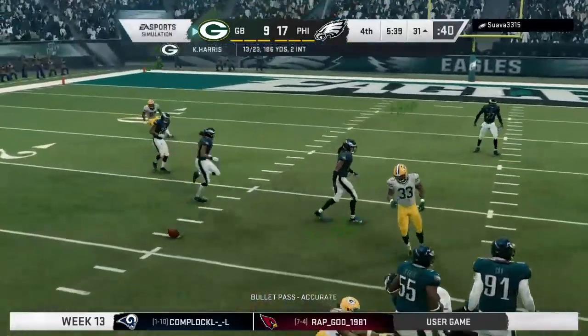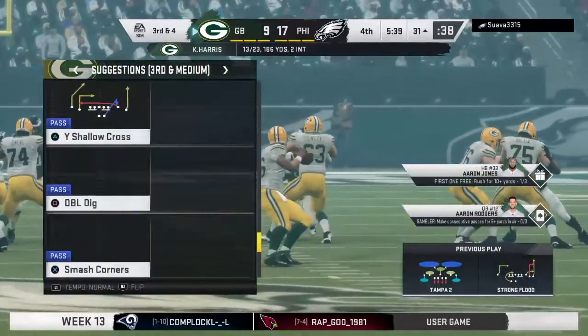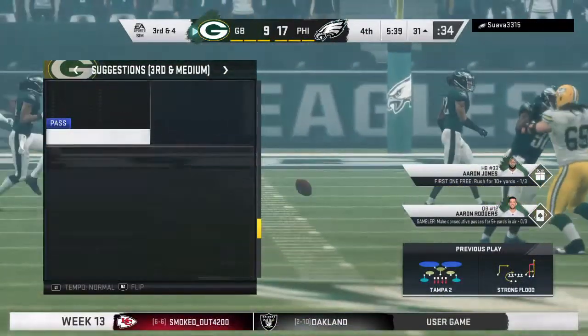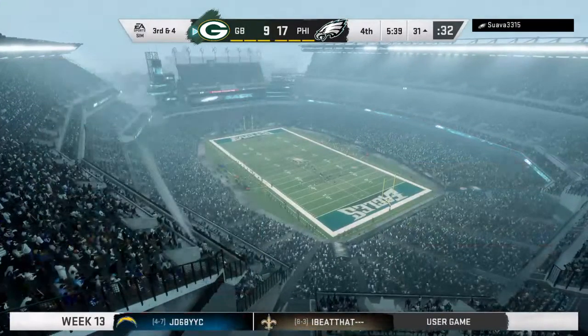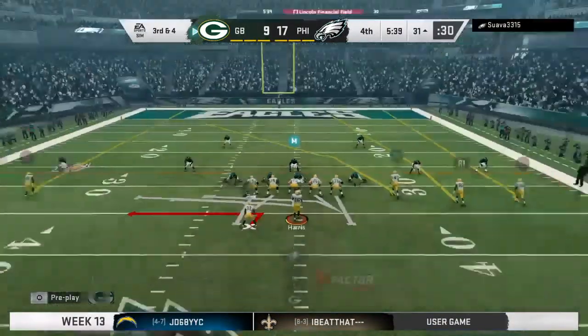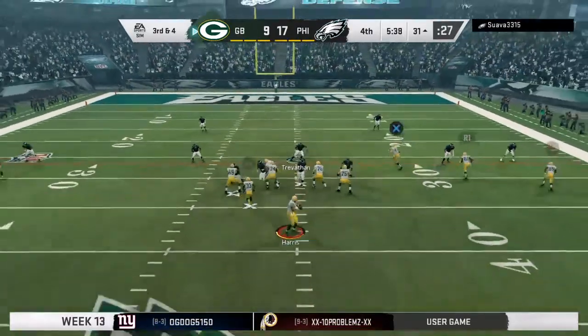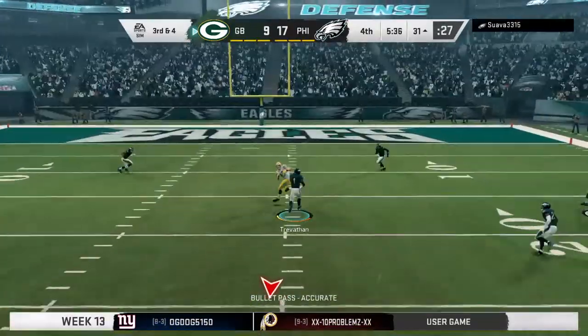Throwing again on second down, but this time it's incomplete. We have not seen a whole lot of wide-open receivers. Everything seemingly has been contested. And that's another nice job there to force an incompletion. They've been very cohesive, knowing each other's moves all game long, and they've been on the spot.